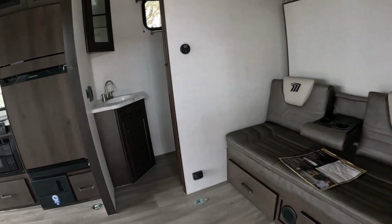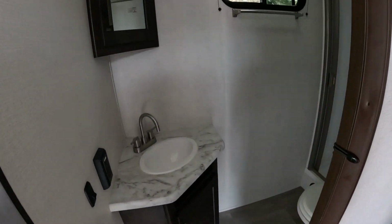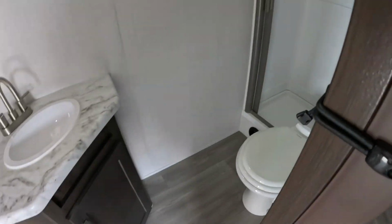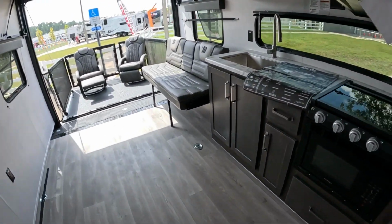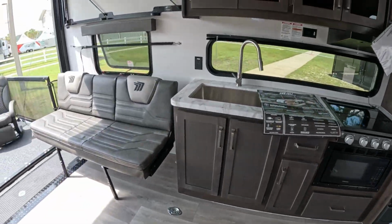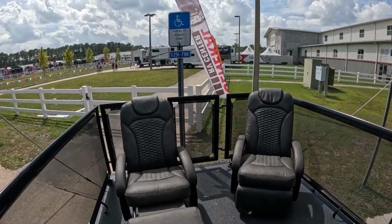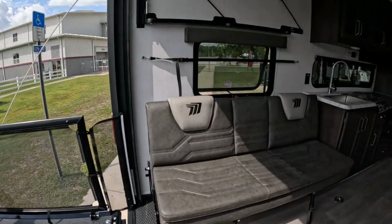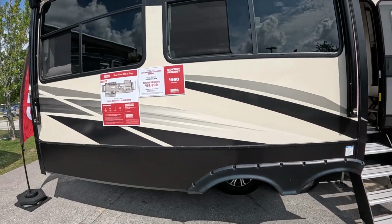$33.9. Oh, this is a toy hauler. That has the bed right there. Full bathroom. And then it has right here for your kitchen. Sink. The outside area. Back porch. Not bad, not bad. This one's $59.9.